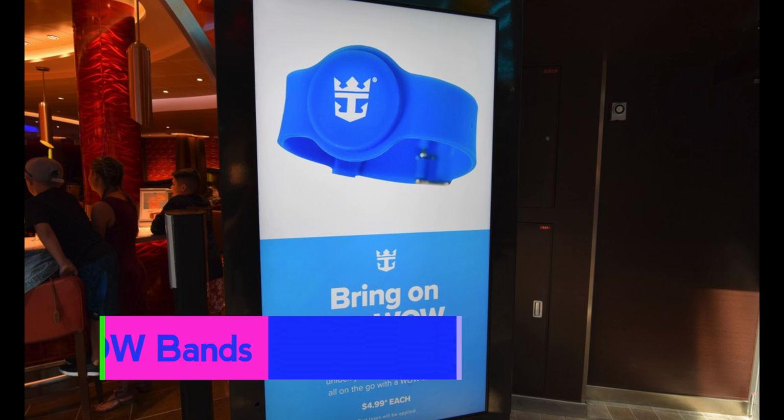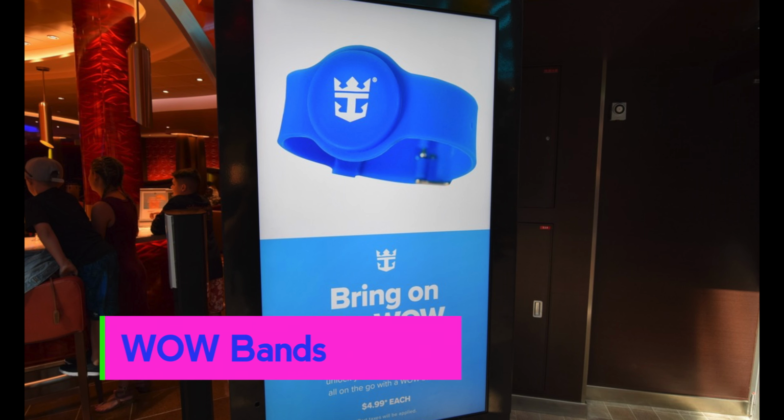Let's talk about something else that's an innovative thing. And it kind of came first. And everybody was kind of doing it. Yeah, the Royal Caribbean WOW Band. Now, Disney also has something similar with their bands, and Princess has something. They're all coming out with things now. It's really easy. It's radio frequency controlled and allows you to get into your room.